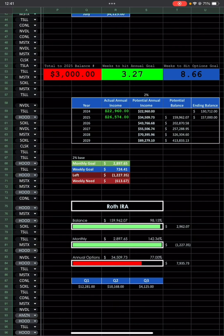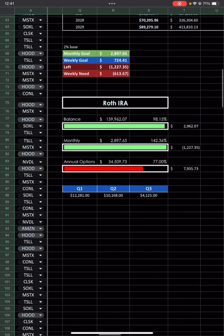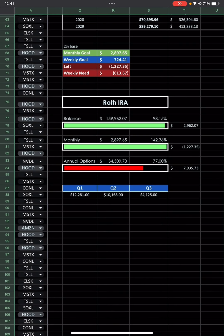And then when it comes to everything else, we're 98% of the way to our $160,000 goal. We've already smashed 142% of our monthly goal. We're 77% of the way to our annual options goal. And we're already at about $4,125 in Q3, and we're in the first month of Q3. So it's possible we could go running at Q1.